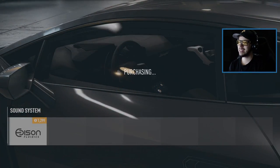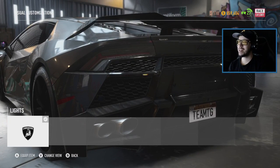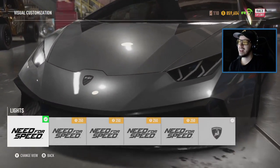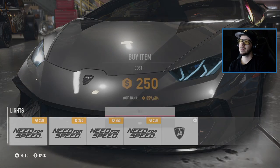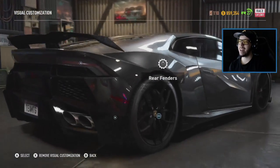Let's upgrade the sound system, even though we don't really use it. In real life, I think I'd probably keep the lights the way they are, though. So let's do that. And then the headlights. I don't know if I'd deck them out differently. Maybe I'd go with, like, this one. Let's go with these. That looks pretty menacing, if you ask me.